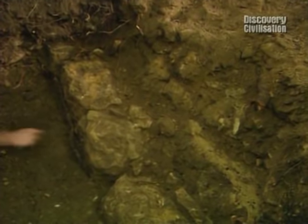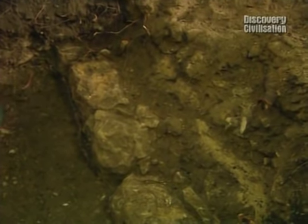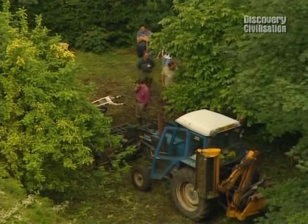Clearly, Stuart, our buildings expert, will need to adjudicate on this.